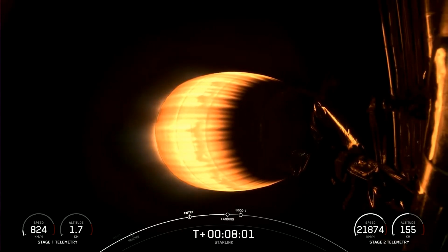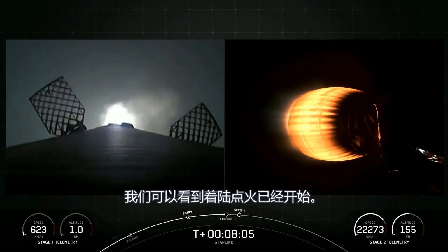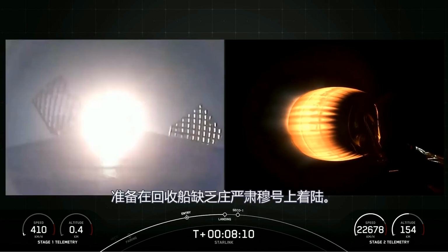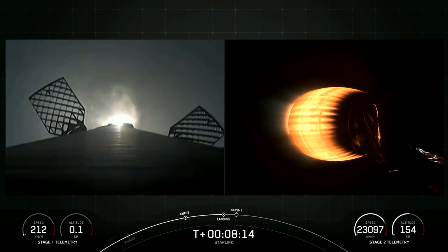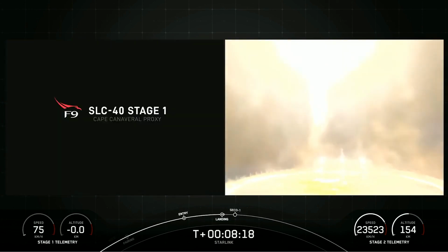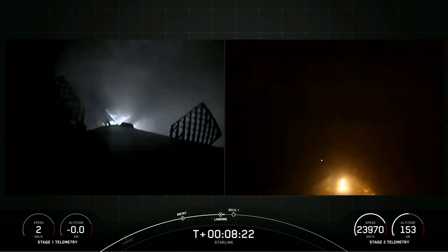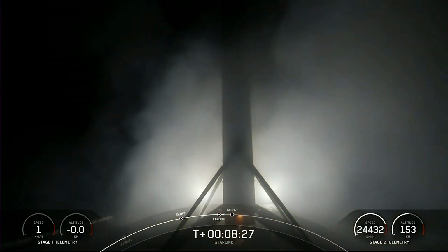on our drone ship. Stage 1 landing burn. There we can see that landing burn has begun. In preparation for touchdown on our drone ship, A Short Fall of Gravitas. Landing leg deploy. Stage 1 landing confirmed.